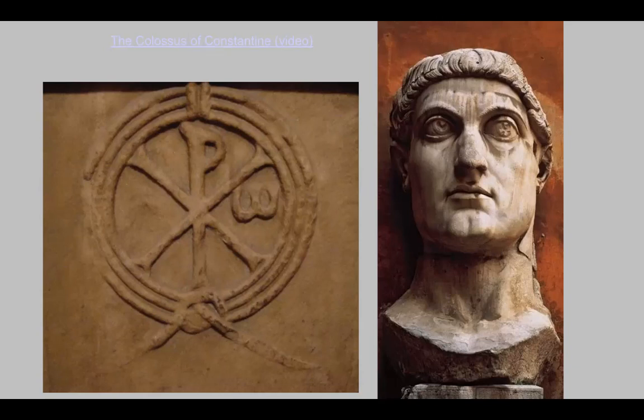Christianity. He was the first Roman emperor to no longer make it illegal. He did convert, supposedly on his deathbed, to Christianity. His mother was a Christian. But really, he just said any religion that's in our territory is now okay to follow.